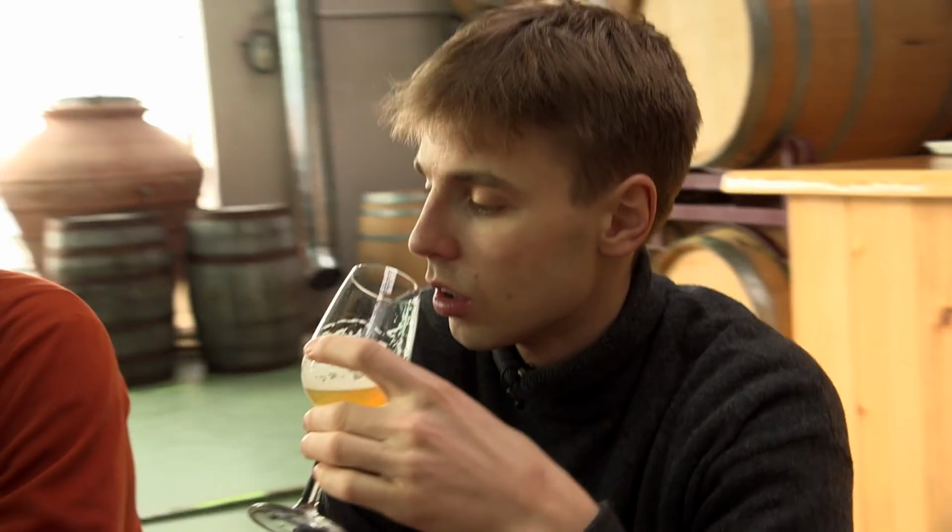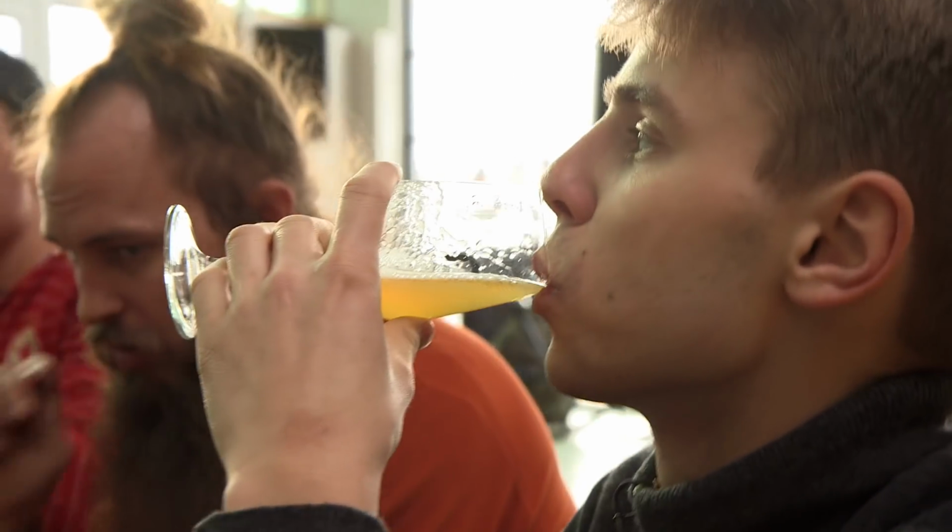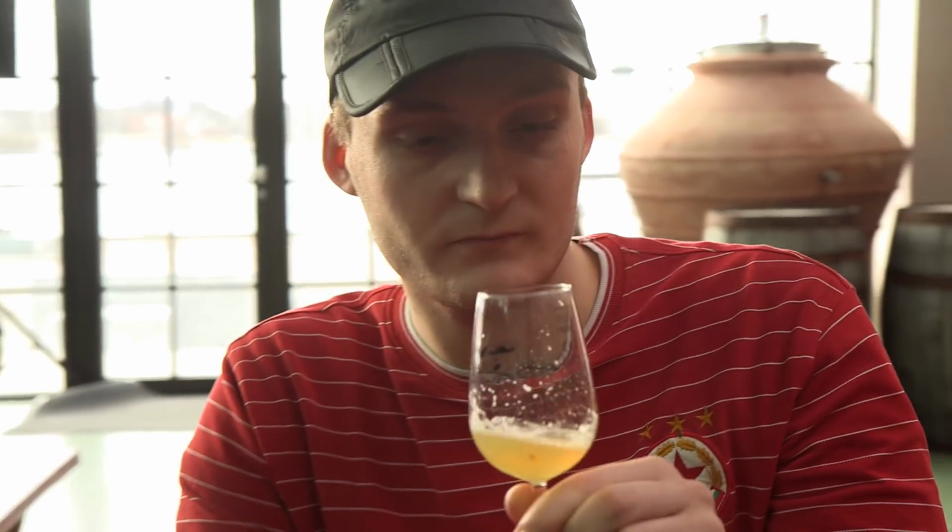Definitely a coffee beer, but not overdone. Not very bitter either. It would be hard even, I think. I know it's a double India Pale Ale, but you could probably give it to someone who wasn't a huge IPA fan, and they would probably not know that it was an IPA. No, it's quite smooth.